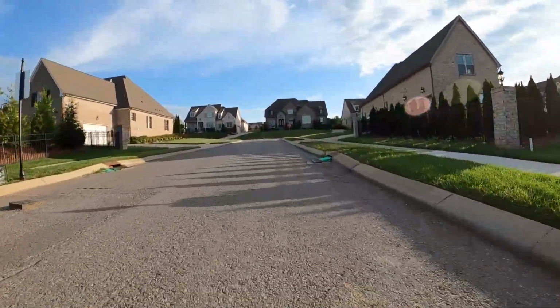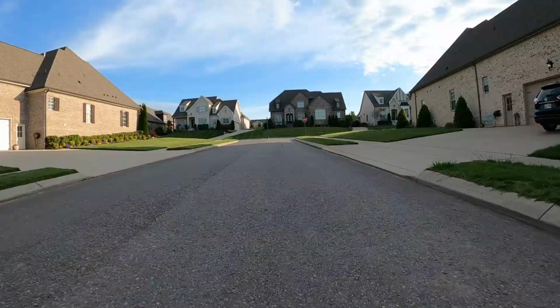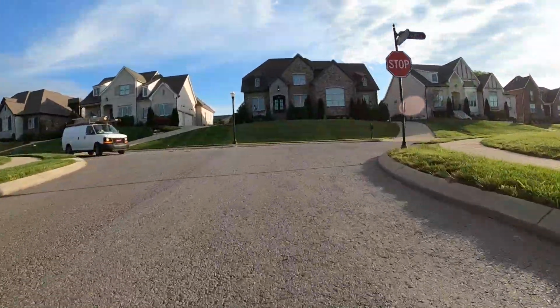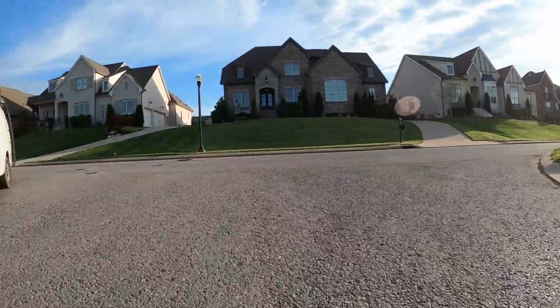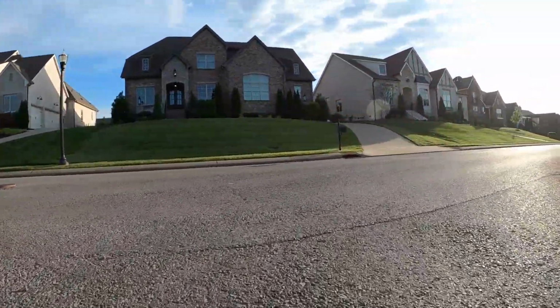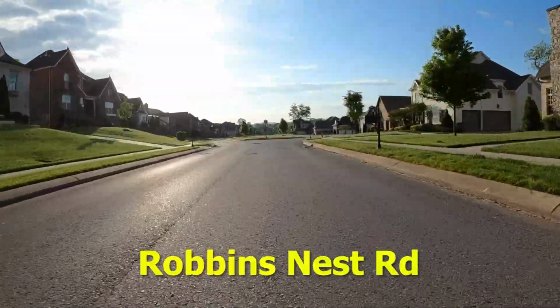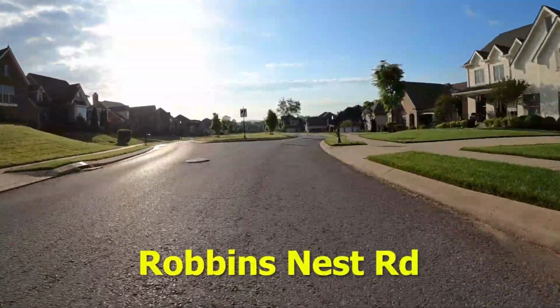Cruising right along. So maybe you're thinking about moving here to Tennessee, or maybe you already live in this area and you're thinking about coming to Bridgemore Village. The homes caught your eye, you like how they look, and hopefully this tour helps you get a feel for what this neighborhood looks like.